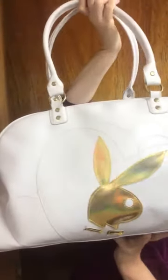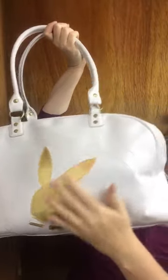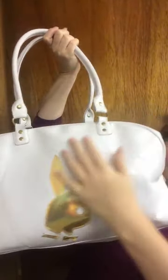Next is this bag. My mom bought me this for my birthday years ago. It is a Playboy bag. This comes with me on vacation a lot as well. You got the gold hologram bunny. There's some hearts going on here. This bag holds a lot. It's starting to show some wear, but she's still good. She's not going anywhere yet. I really love this bag. I love Playboy in general. I like the Playboy bunny head.